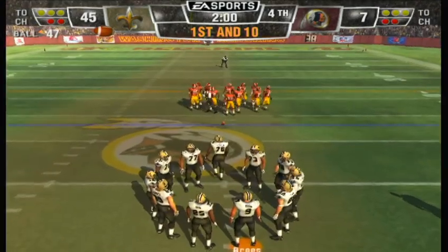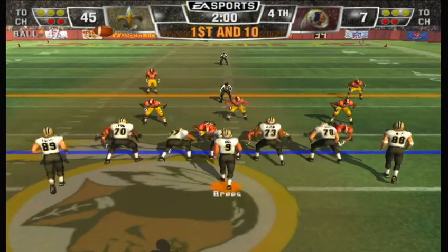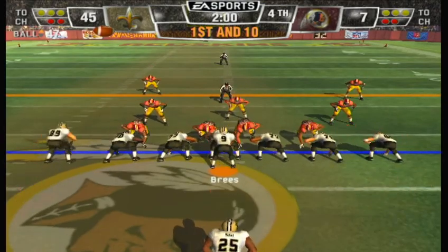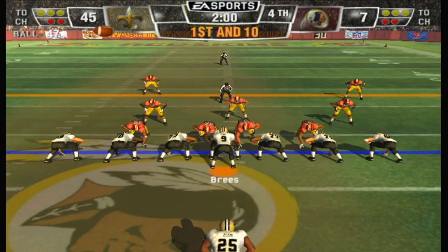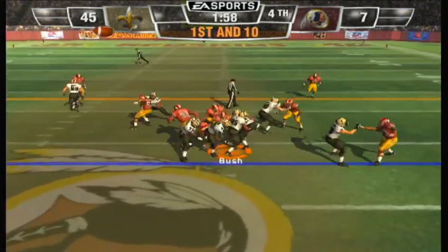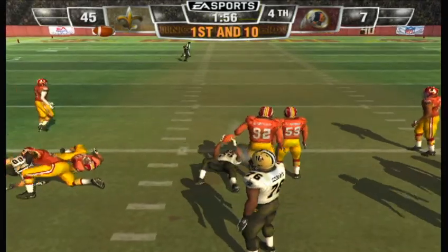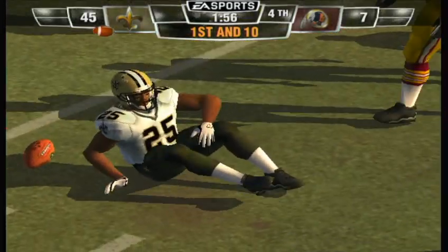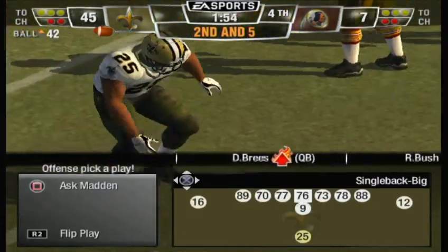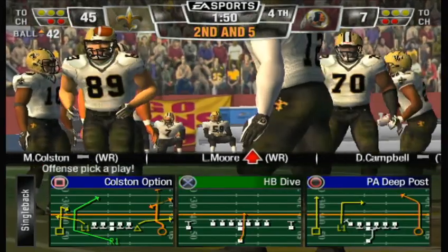First and 10. 2 minutes remaining in the fourth quarter. Ball on the 47-yard line. The Washington Redskins go with a 4-man front. They give it to the tailback. They've controlled the line of scrimmage from the start. He's trying to reach the 200-yard mark after a stellar day of running the ball.